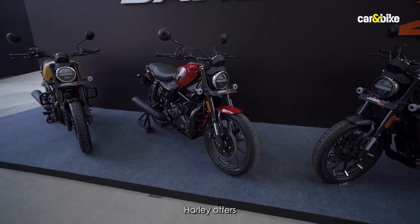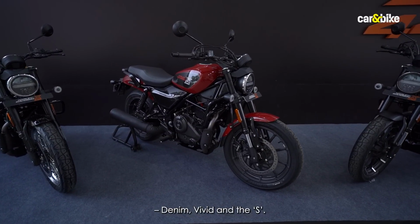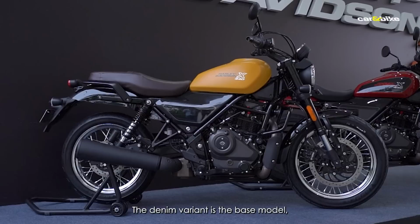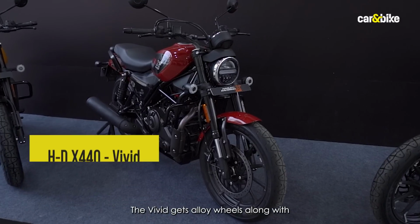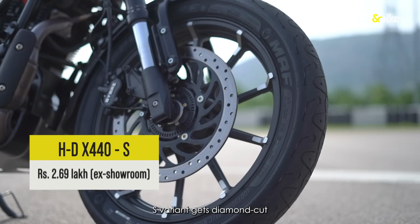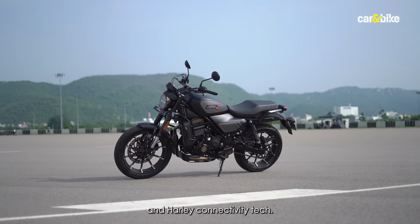Harley offers 3 variants on the X440, Denim, Vivid and the S. Yes, 3 names which are not so related to each other. The Denim variant is the base model that gets wire-spoked wheels. The Vivid gets alloy wheels along with a few added features. The top-spec S variant gets diamond-cut alloys, machined fins on the engine head cover and Harley connectivity tech.